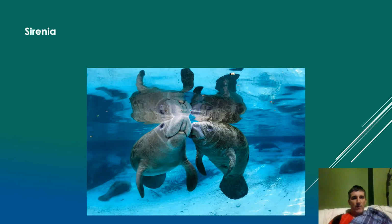The last group we're going to talk about here relatively quickly is the Sirenia. These are the manatees, the dugongs, and the sea cow. These we do have in the southeast United States. These animals also have a tie to Greek mythology. This is where the myth of mermaids comes from. In the writings of Homer, which are some of our earliest Greek writings, they talk about mermaids and they call them sirens. That's where this name comes from. Sirenia comes from the link that they have with that mermaid myth.